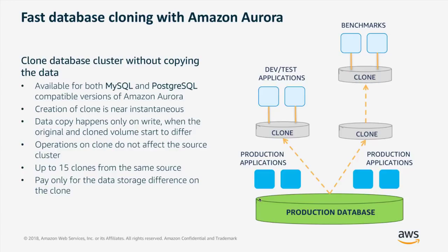It is effectively a copy on write system, where our purpose-built storage service keeps track of the location of data and doesn't duplicate data that's not different. As a result, you only pay for the storage difference consumed on the clones, and not for an entire new copy of the data. This makes creating dataset copies for development and testing both cost-effective and fast.